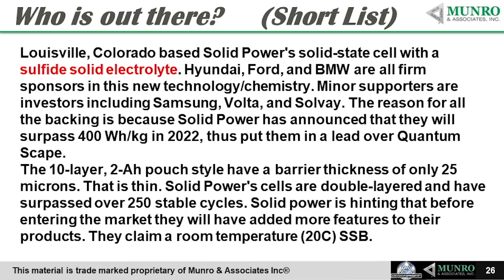So there's a company in Louisville, Colorado, called Solid Power. They have a solid state system that's using sulfide solid electrolyte. Now, this is a little different than what everybody else has. They're looking at something that's quite a bit different. And they're also saying that they can get into some sort of production by 2022. They also have a 10-layer pouch, which is kind of a big deal.